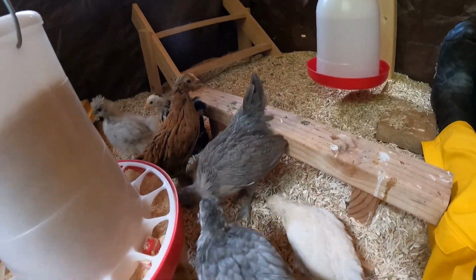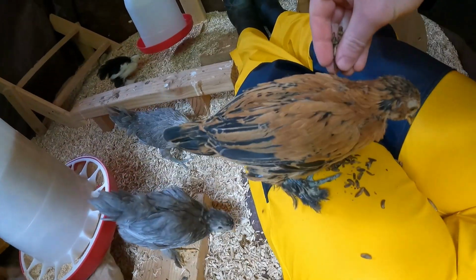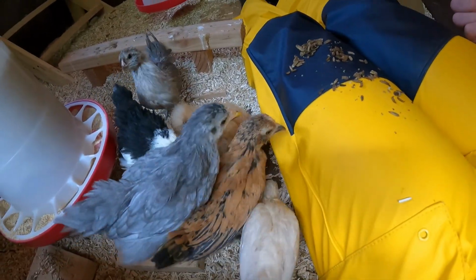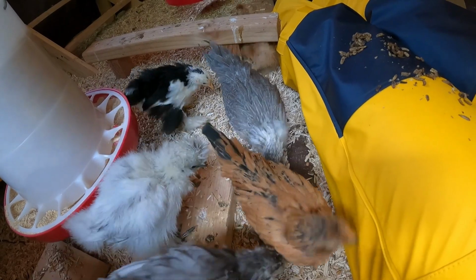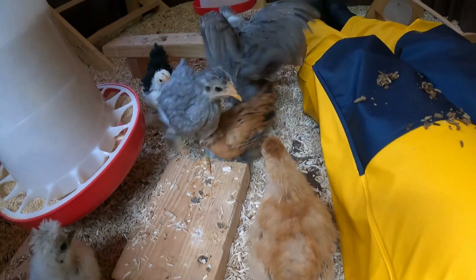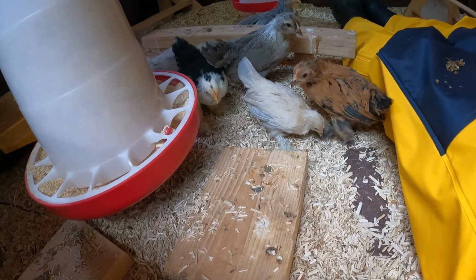The number one way to make friends with these girls is treats. So right here I have some black soldier fly larvae, and you see how crazy they go for it. And what was once scary legs is now just a vessel for treats. These girls are going on 6 weeks old, so about a month and a half old. You can see mostly feathered except for their heads, but everybody's getting big and beautiful, fighting each other for the advantage of being closest to the treats.